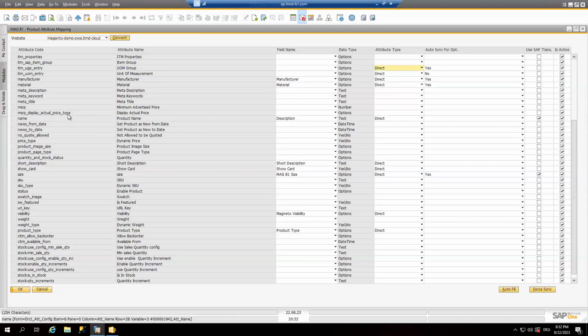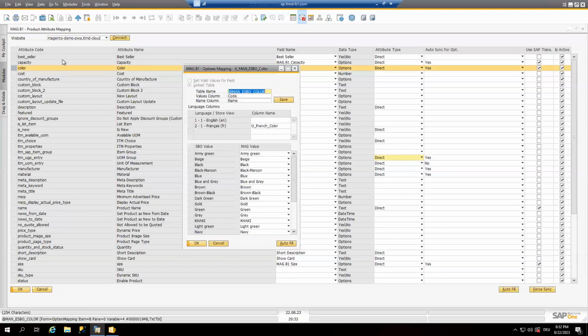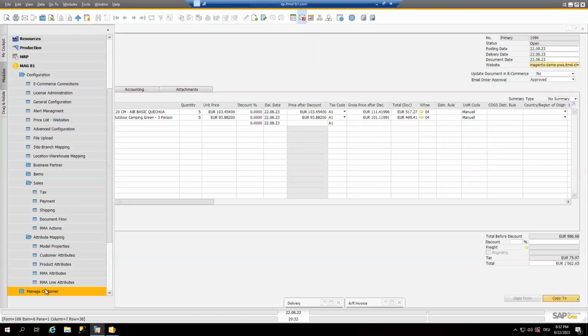We can go even deeper than that if we go, as an example, to colors. Here, the color value can be managed, not only color value, but in general, we can manage per language, per website. So the mapping is very wide, very flexible. You can do different mappings on different levels, no matter the number of attributes that you have. It could be on products, customers, and so on.